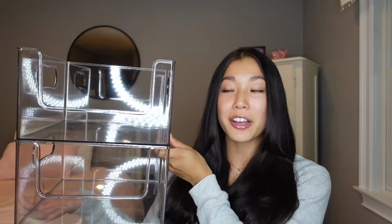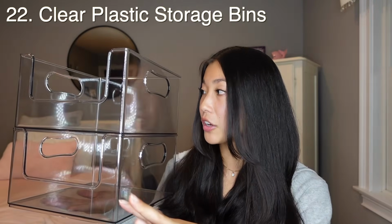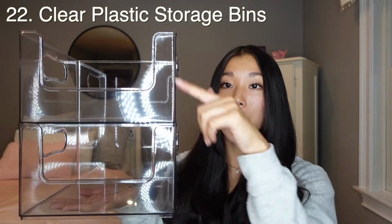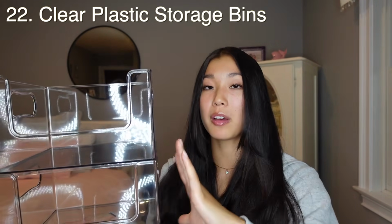These next two items I'm actually going to be able to physically show you because I got them on Walmart's website. So the first thing that I got on Walmart are these clear plastic bins. These bins are super clean looking and very high quality, and they also stack really nicely, which is great because you'll be able to store a lot in these, but also keep them very compact.